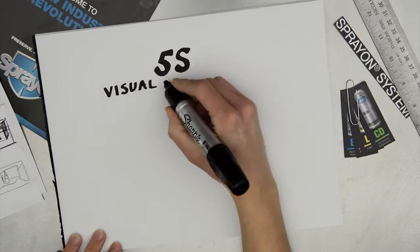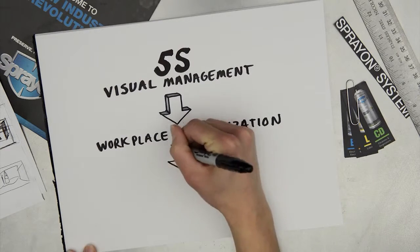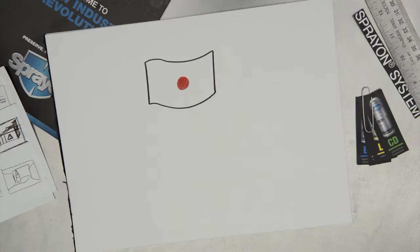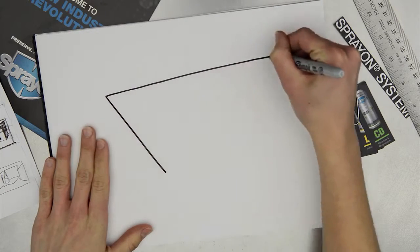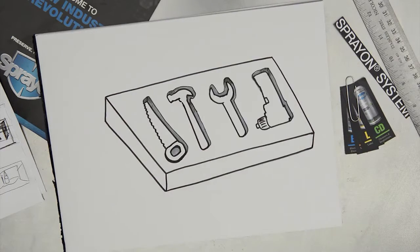5S Visual Management is a workplace organization method that's been employed by the best industrial facilities worldwide to organize the workspace for efficiency and effectiveness. Developed in Japan, 5S is understood to be one of the foundational elements of a lean system. 5S provides the necessary groundwork for workplace improvement by ensuring that there is a place for everything and that everything is in its place, clean and ready to use.